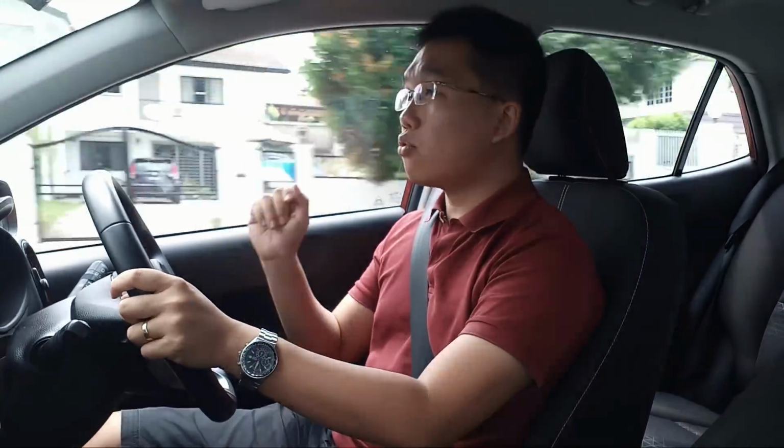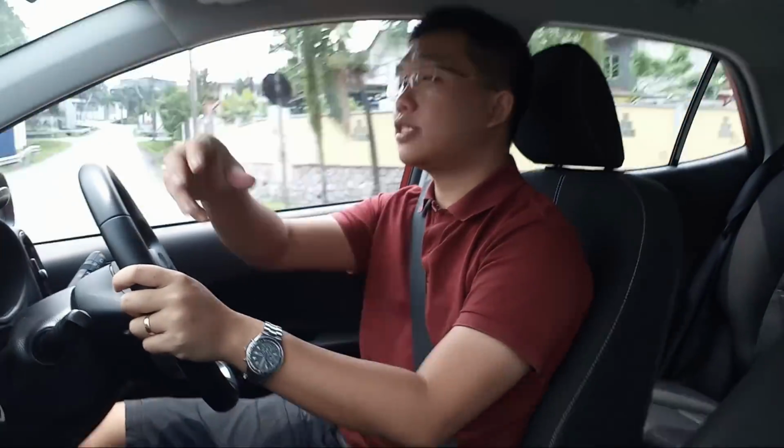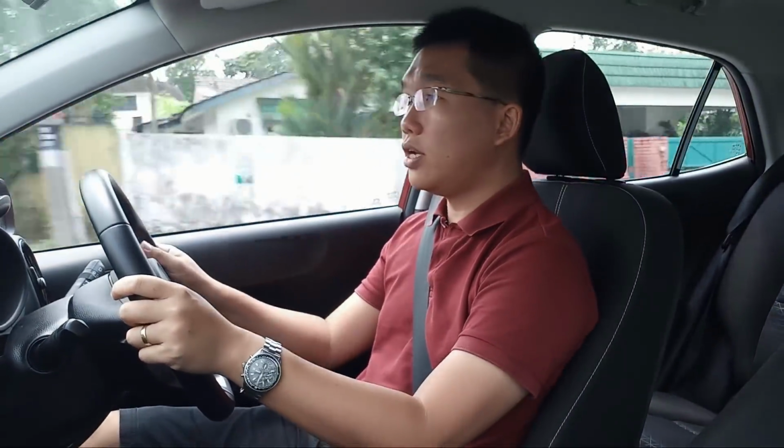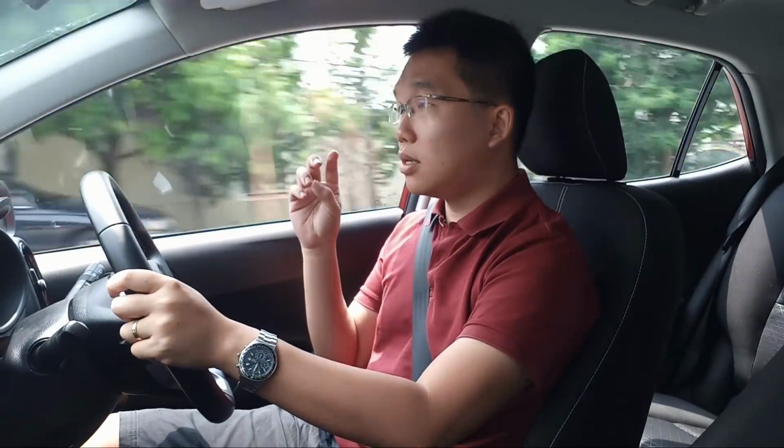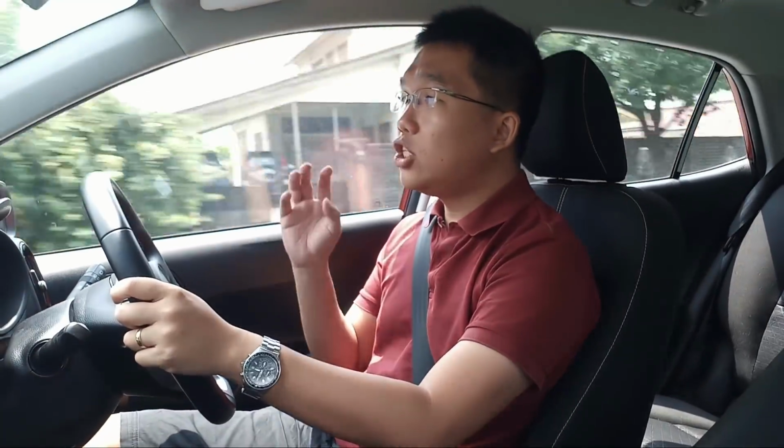Yeah, so overall, the Picanto really feels like that dish which a chef puts together with only a select few simple ingredients, but every ingredient is prepped to absolute perfection before it is cooked, and the result is an exceedingly simple car that feels like it is engineered to exceed the sum of its parts.